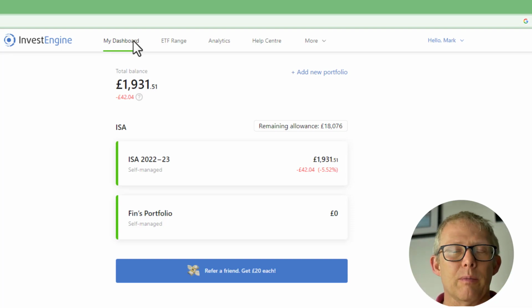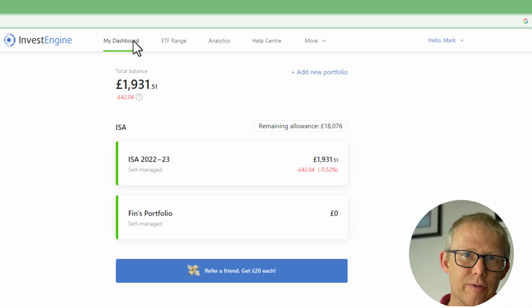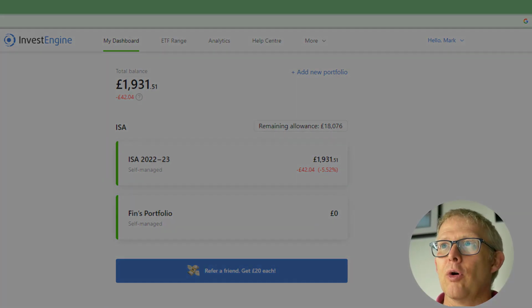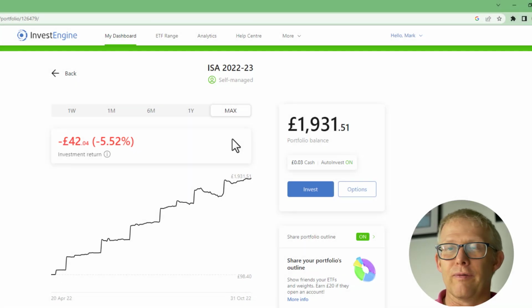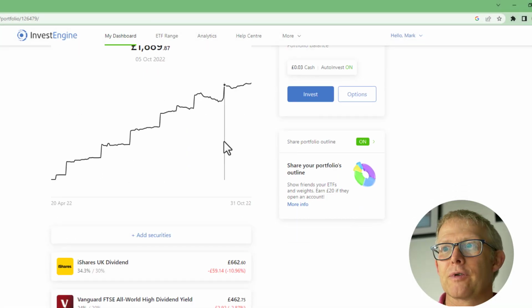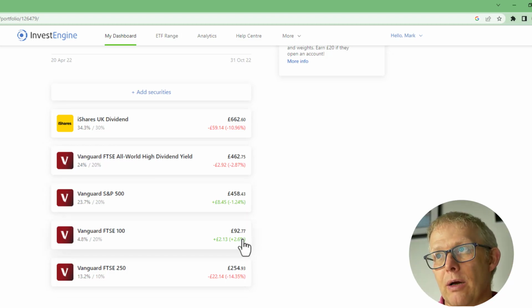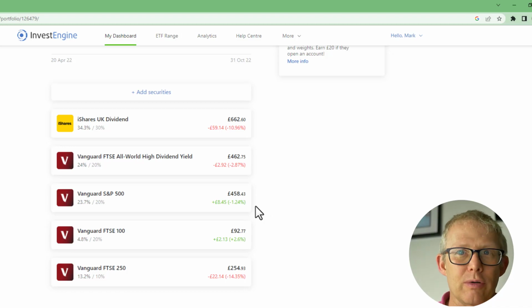This is my stocks and shares ISA for the 22-23 financial year, and I'm just drip feeding into 5 ETFs at the moment within this portfolio. So every month, direct debit, £250 straight into here, and it is all set up. And if you want to have a look at how InvestEngine works, I've got a video that explains why I like the platform and why I've chosen it for this year. But direct debit comes straight in and it automatically invests into the 5 different ETFs that I have within this portfolio. Some of them doing reasonably okay, and then some other ones not doing quite so well.